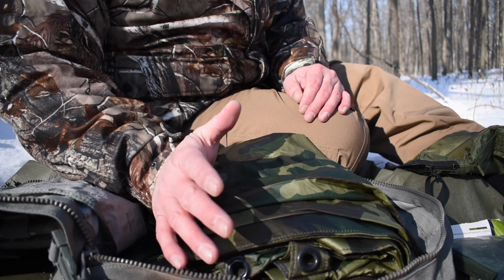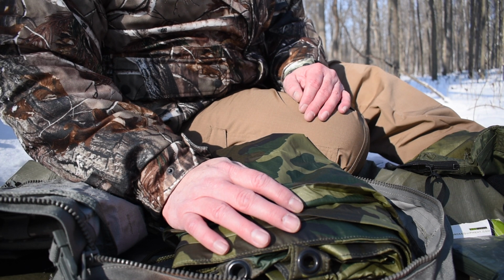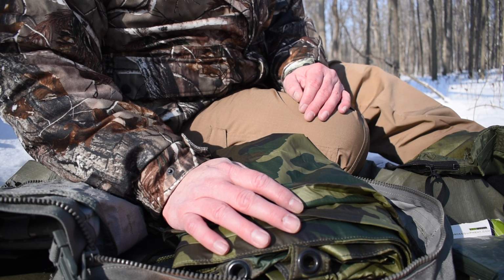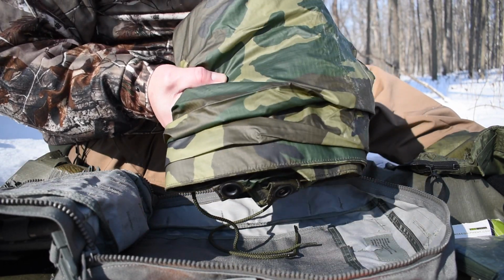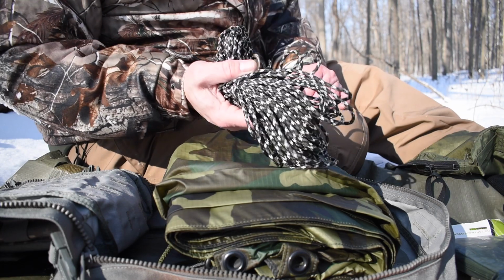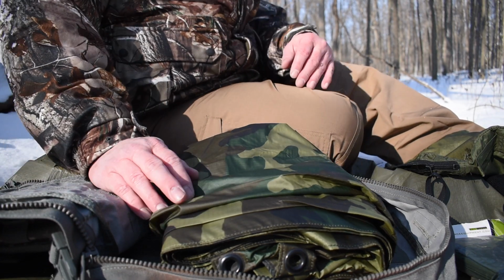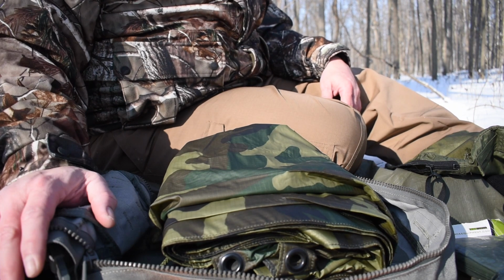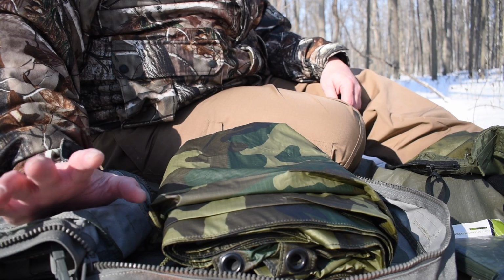They call them casualty blankets, but for the civilian market it's going to be just a standard Mylar blanket, thermal blanket. And that way I can lay that on the ground. That can be my ground sheet. This can be my tarp. 550 cord I can set it up with. Zip ties, duct tape if I need to repair something. And then enough equipment to start a fire and filter some water and have some food.